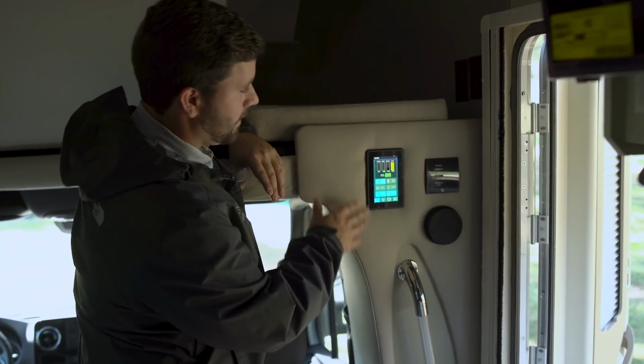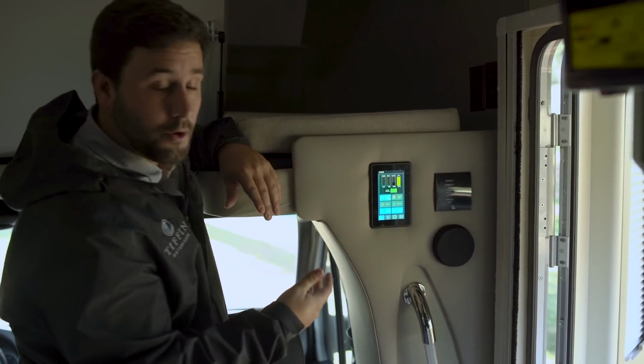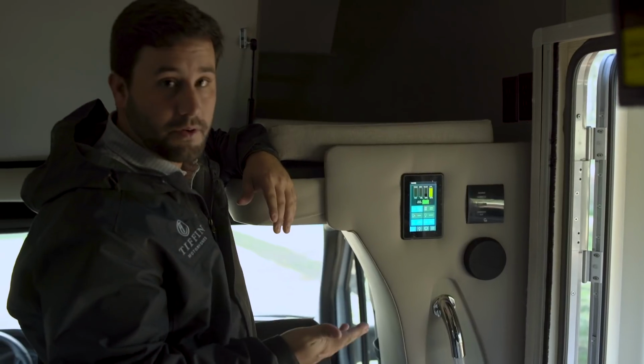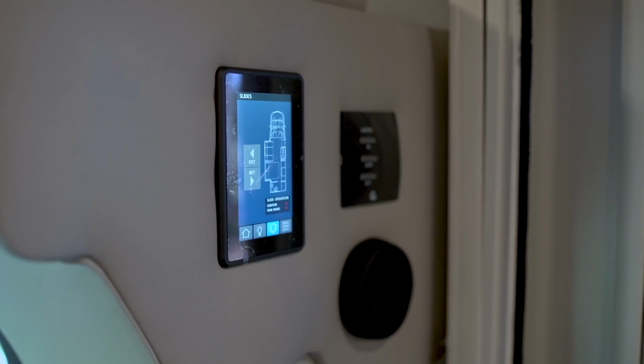It's all touchscreen LED light. It's gonna read all your tank sensors, fresh, gray, black, and your propane. It's also gonna tell your battery voltage level. And you turn your water pump on. We also have our heat pad on-off button here to keep your tanks warm in the winter and everything.